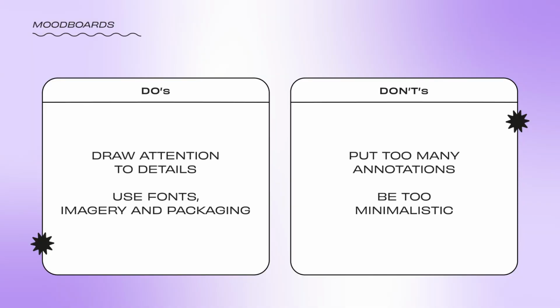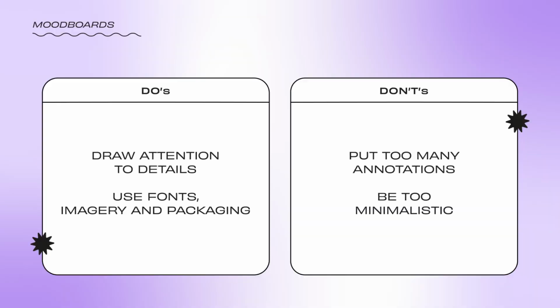And of course, do not add too many annotations, because the client still has to be able to see the whole mood board on its own and just visualize their branding. If there are too many things written on it, of course it's going to be very hard to do so. And don't be too minimalistic. Don't put too many generic things. Just go straight to the details, straight to the point.